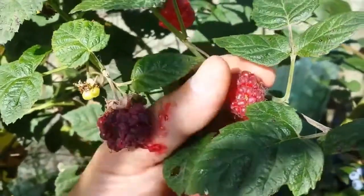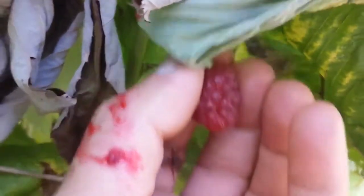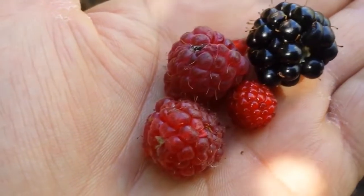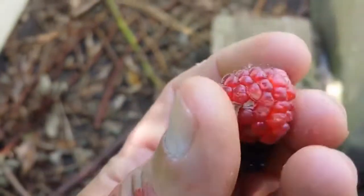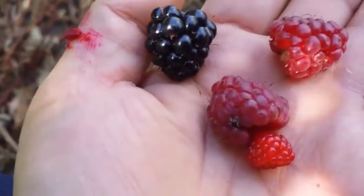A tayberry. A raspberry. And a blackberry. Okay, all of them are berries. They look very similar. The differences are in the size. Blackberry, of course, is the biggest. Next comes, of course, it depends on the variety, the raspberry, and tayberry can be very big. This one is just medium. And the smallest is the Japanese wineberry.